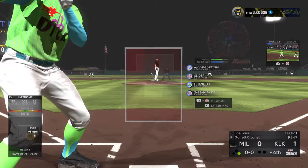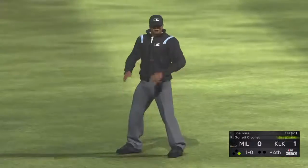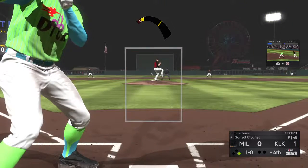The catcher, number 9, Joe Torre. In now, Joe Torre. And a check swing. Did he go around? No, says the first base umpire. It's ball 1. The count is 1-0.